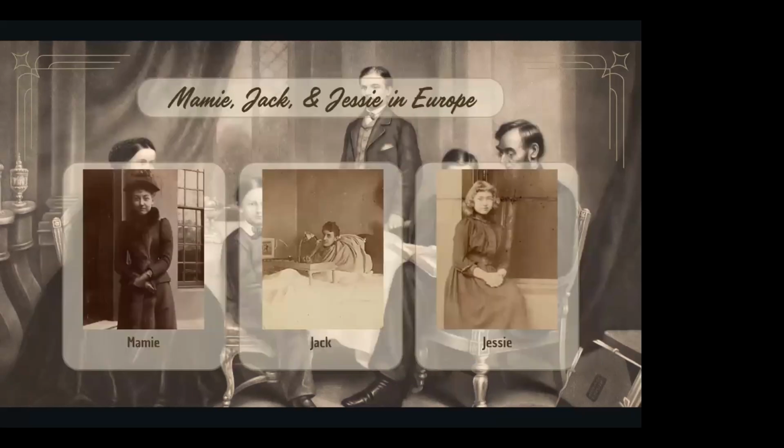In 1889, he was appointed minister to the Court of St. James, today known as the Ambassador to the United Kingdom. He and his family spent 4 years in England, where Jack died and where the children snapped these photos.